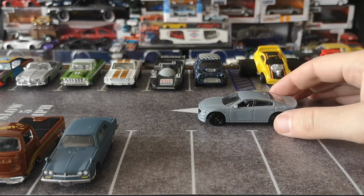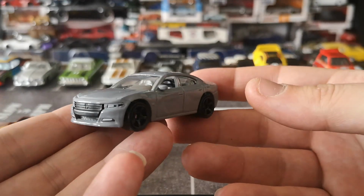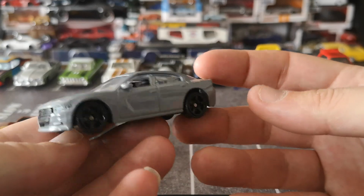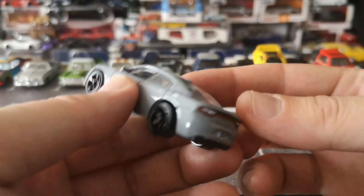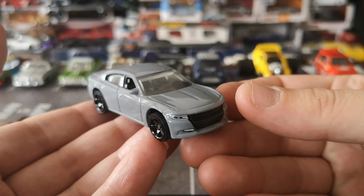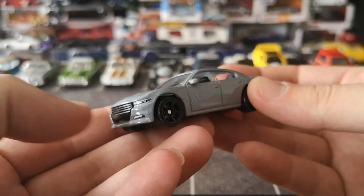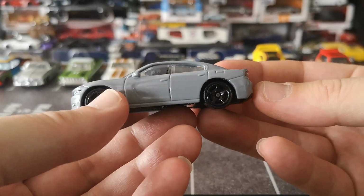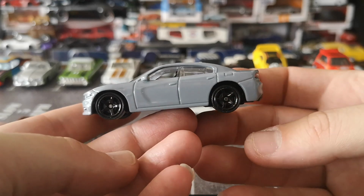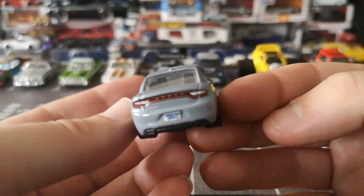It's a Dodge Charger in Battleship Gray or Cement Gray or Nardo Gray or whatever you'd like to call it, gloss gray like this. Gray, perfect condition. Nothing to say. It's just I don't need a second one, so yeah, probably get rid of this one. I mean, it's not fantastic, this casting, in regards to accuracy and proportions, especially on the front end, I find. Profile is okay. Rear end, again, it's not perfect, but it's well detailed.